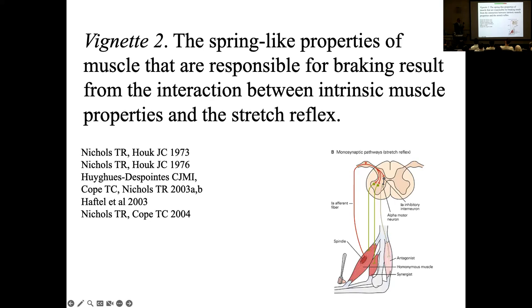Vignette number two is probably the more complicated one I'm going to talk about, so please bear with me. We'll try to get through it as quickly as possible. We talked about muscles that are acting as brakes, as having spring-like properties. The question is, what are the mechanisms that give rise to those spring-like properties? They result actually from an interaction between the intrinsic muscle properties and the stretch reflex.